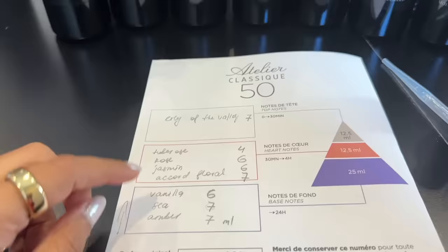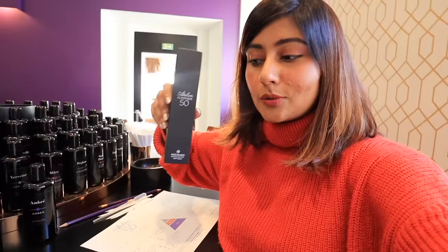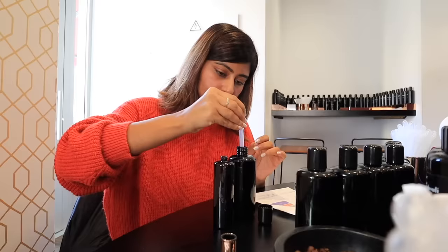So we have a formula that they've given us for our perfume, and each of the fragrances needs to go in a different proportion. We also have a nice bottle, so we're gonna get down to actually making the perfume now. So we're starting with 7 ml of amber.